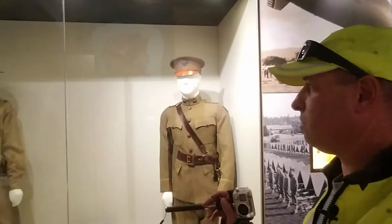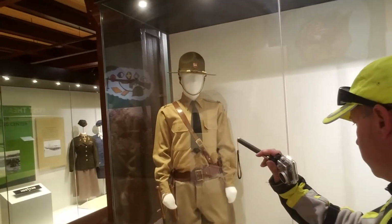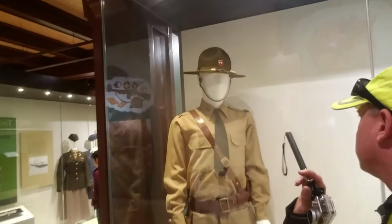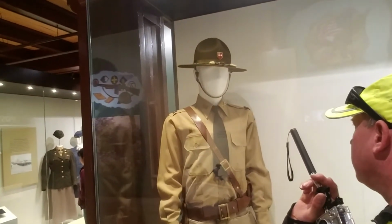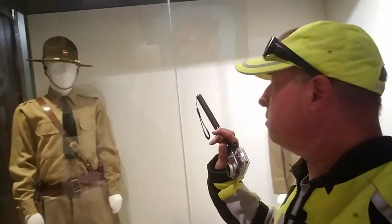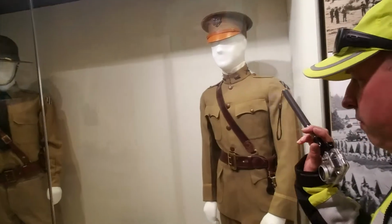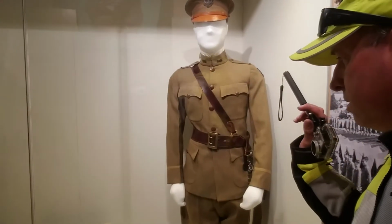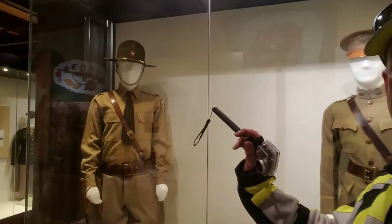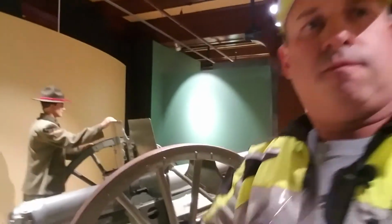I'm going to point these out real quick. This is some older uniforms. This one here is a World War I era officer uniform. The cross cannons, so he's artillery. He has cross cannons on his collar, so he's artillery. This one has cross rifles, so this has been an infantry uniform. And this is 1920s to 30s. This is after this one. You can probably kind of tell from their hats too.